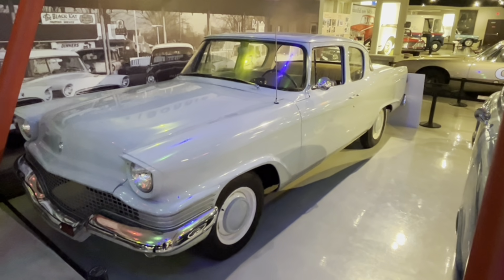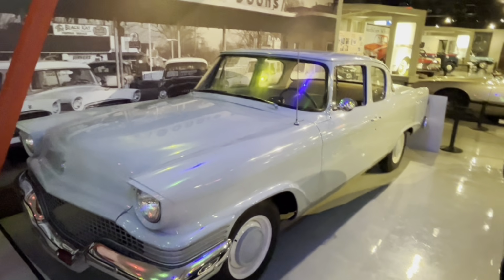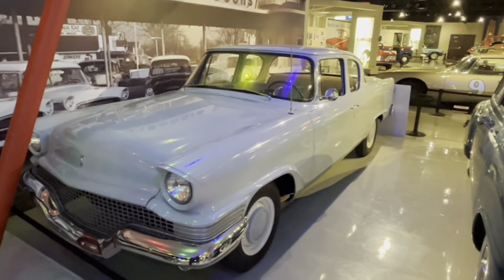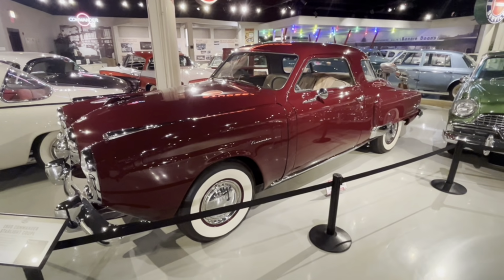Here's a 1958 Scotsman. This was for the budget-minded buyer. Notice the lack of any chrome trim. This is in the mid-50s. Studebaker still did have some really great designs that came out, like this one, one of my favorites.